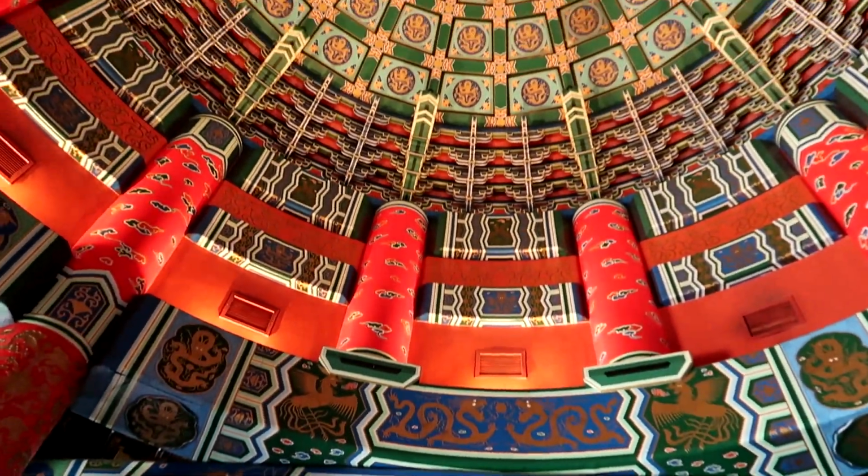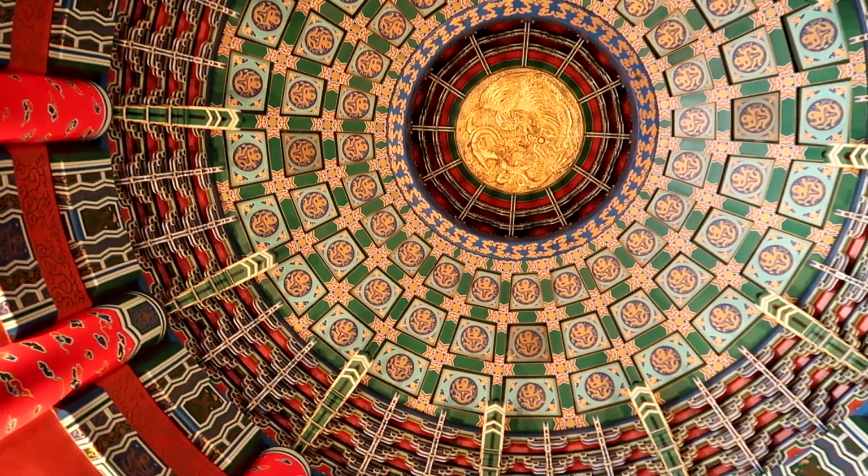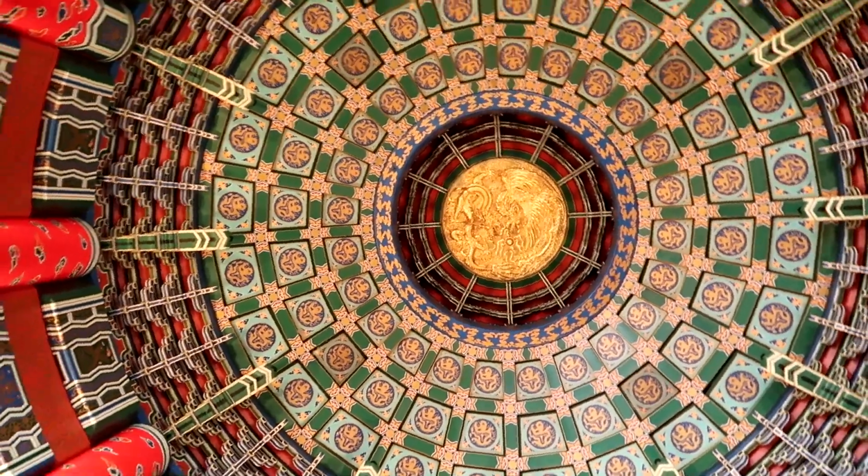Apparently, if you stand on this circle, it has perfect acoustics, and I kind of hear it. Dang. That right there has got to be one of my favorite spots in all of World Showcase.